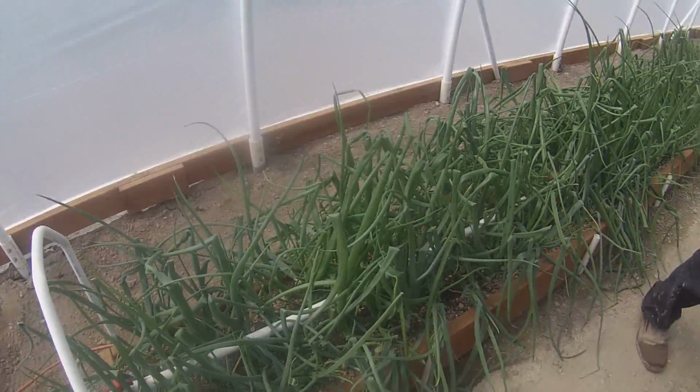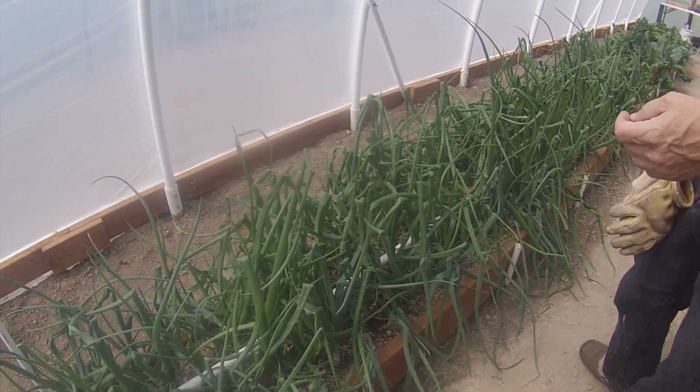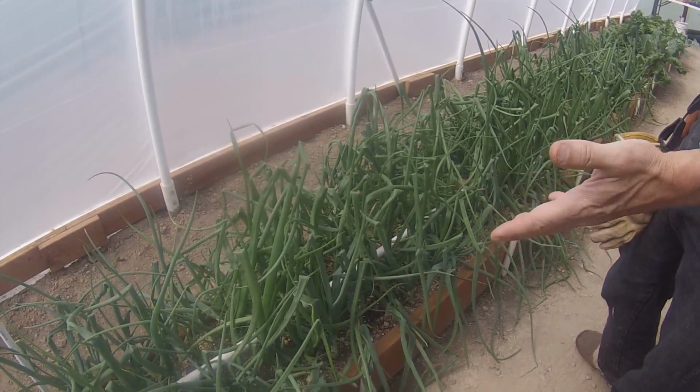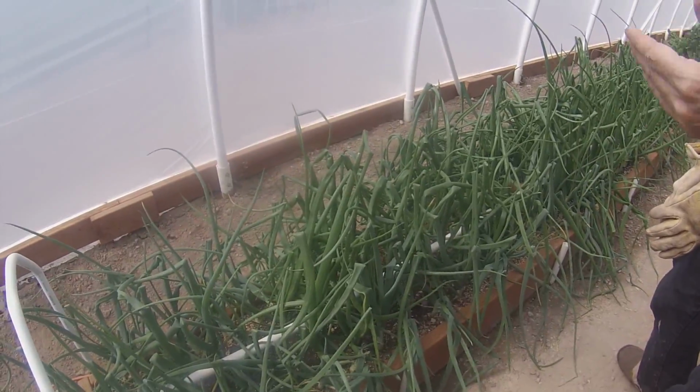Like I said, it's a system. You can't just build a box and grow in it. Right. You can't just build a greenhouse and grow in it. Right. You have to follow the entire system.